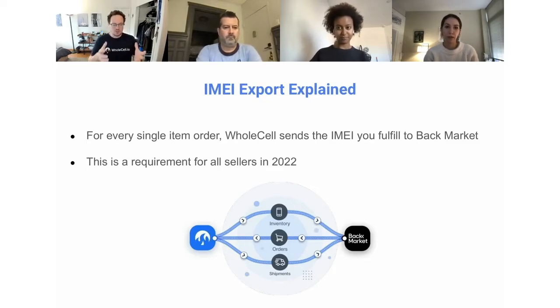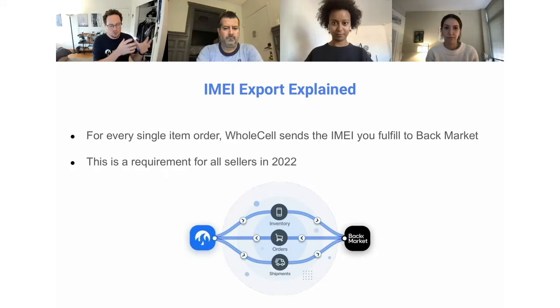When you fulfill your orders, you can see in my graphic down here that inventory gets synced with Back Market listings, then Back Market orders come back to WholeCell, and then when you ship those orders, the shipments go to Back Market. And the one thing we should be showing here is that when the shipments go back to Back Market from WholeCell, we are sending the IMEI of the device that you or your inventory team scanned onto that order. So when you fulfill an order in WholeCell, you're scanning the specific IMEI of the device that you're shipping out.